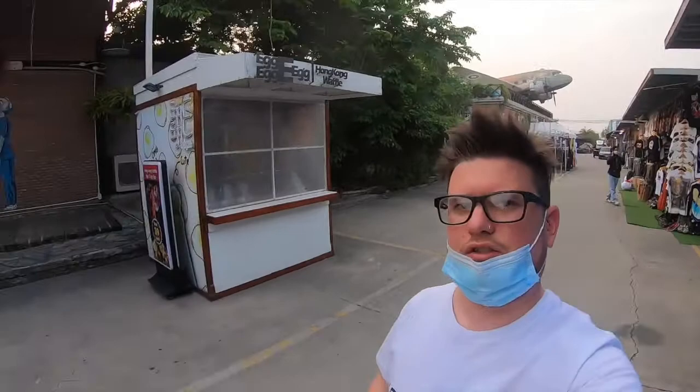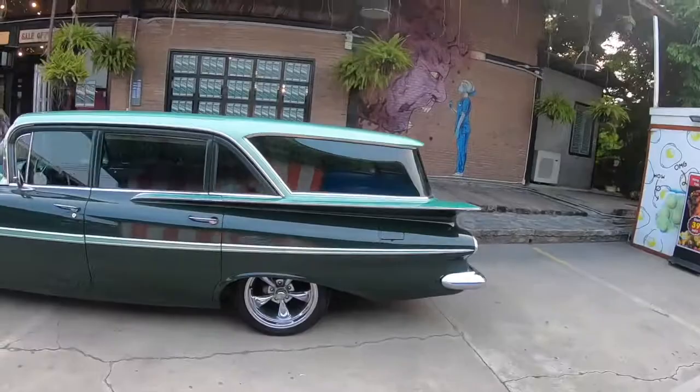Right, guys, check out these old vintage cars here. Look at this. How nice is that?